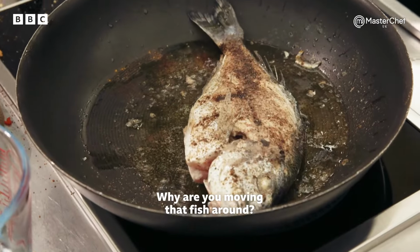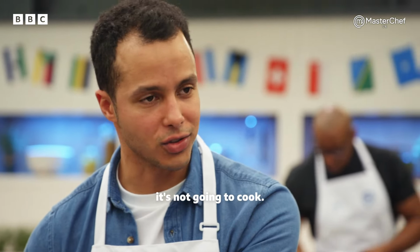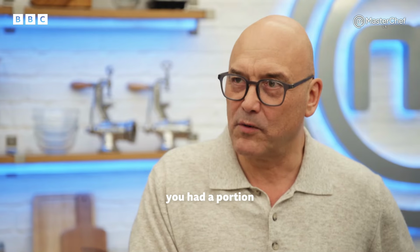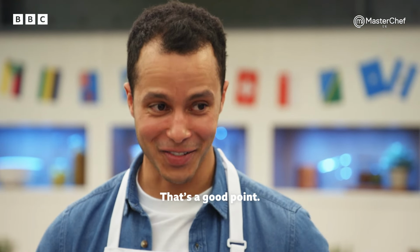Why are you moving that fish around? Well, the tail looks like it's not touching the bottom, and I thought it's not going to cook. When was the last time you had a portion of fish tails? That's a good point.